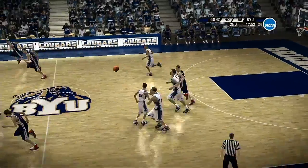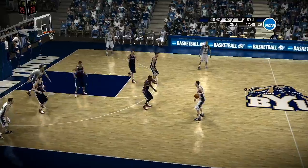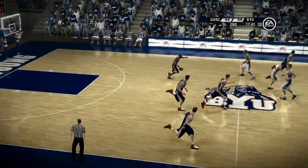He didn't have the good angle. They should have got it to him about a second earlier. They'll work it around the arc from way outside. Great job of freeing himself with the screen, but the shot won't go.